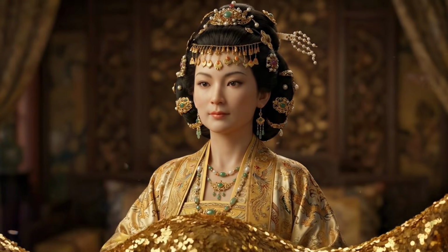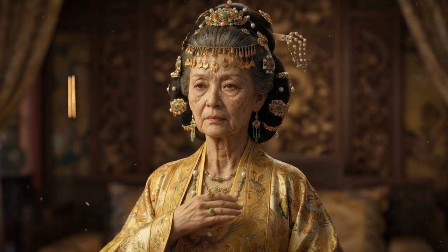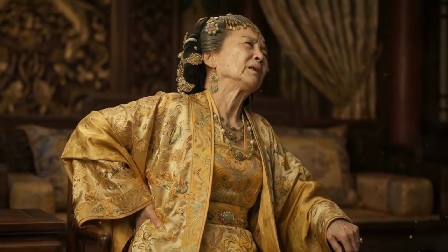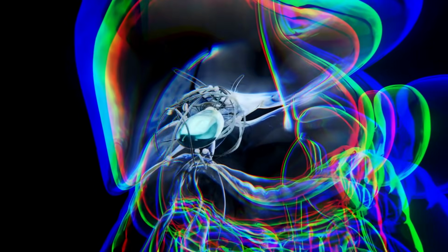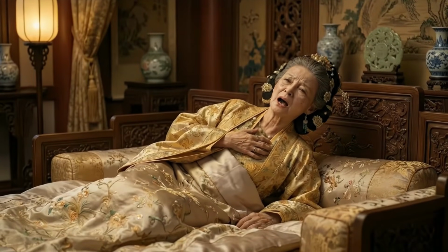But all this wealth came at a cost. The more she aged, the worse her health became. She got a full pack: a heart condition, diabetes, high pressure, and liver issues. It also looks like her back was driving her crazy, probably making it hard for her to even move. Finally, as a cherry on top, she developed gallstones. All this packed together eventually led to a heart attack that took her life around the age of 50.